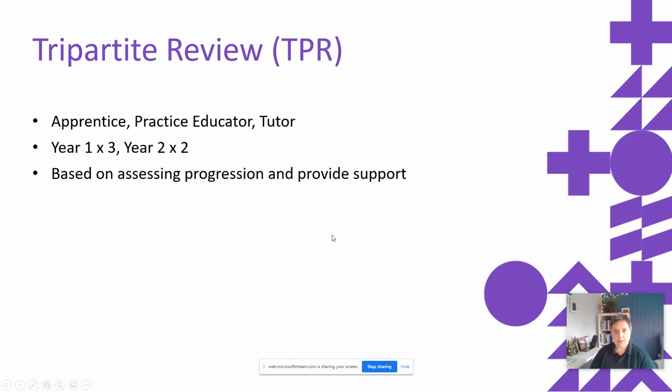One of the key factors of the apprenticeship programme is the tripartite review meeting. This happens with the learner, practice educator and a member of the faculty or tutor. There are 3 in year 1 of your programme and 2 in year 2, and it will be a 3-way conversation around performance progression in practice and in the theory elements, where we can see how you're doing and offer you any additional support that's required.